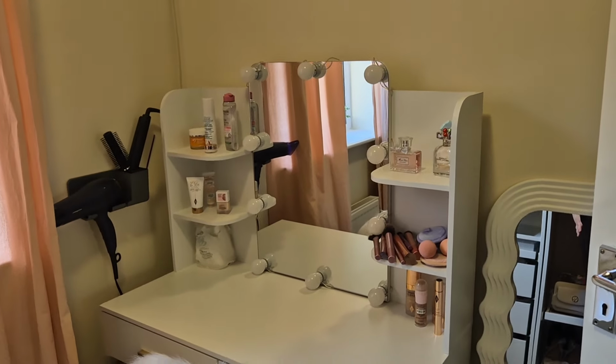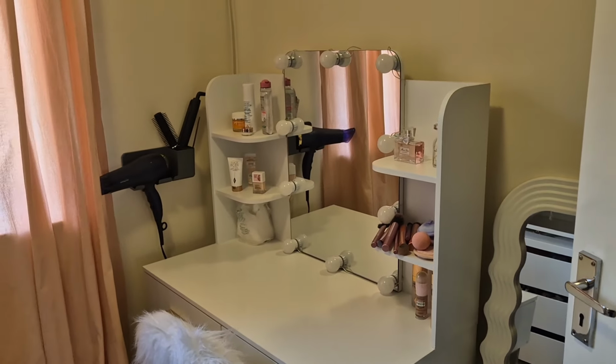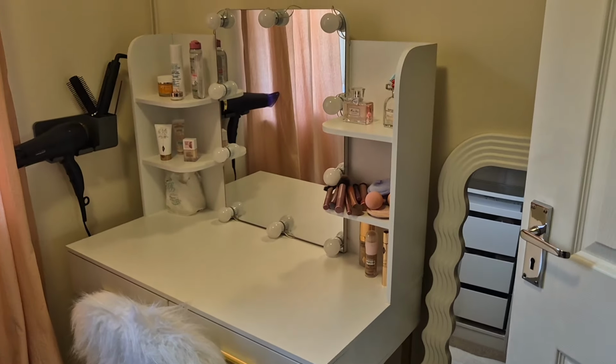And at the minute, this just looks bare and not great. But yeah, we'll see. I love the dress. I don't want to get rid of it. I love the dressing table. It serves its purpose. It's a plug-in with the light.